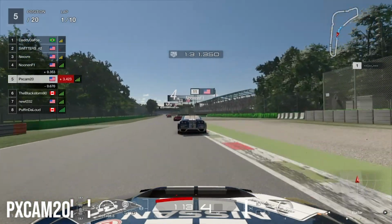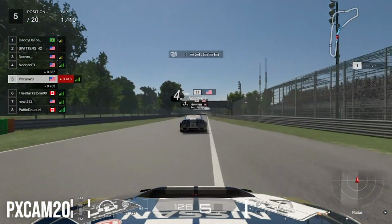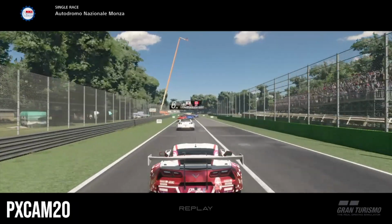That's going to lead us into the straightaway. That's going to lead us into Parabolica. Now, before we head into the rest of the race, let's see what happened here on the very first chicane.